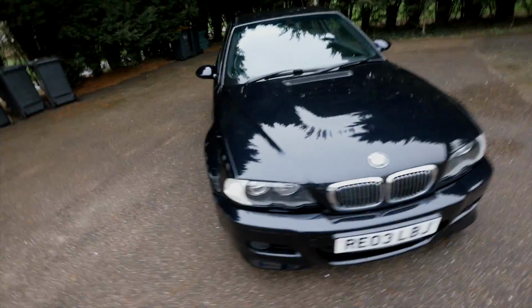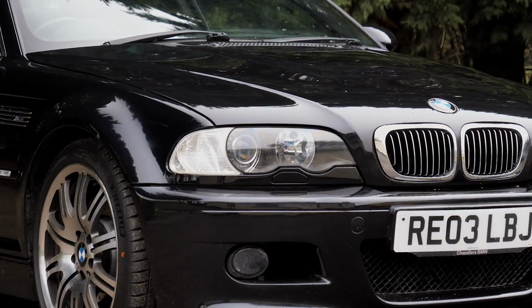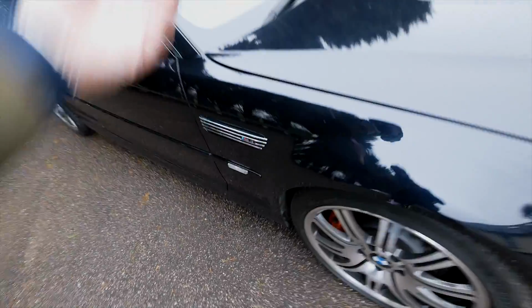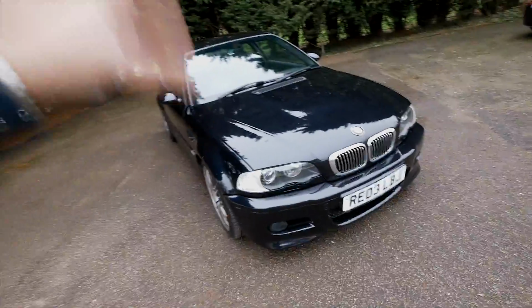So what we've done is we've replaced the headlight on that side. We've painted the whole front end. We painted this wing as well because there were a few marks on it, and the front bumper's been done. And I bought a couple of brand new side grilles for both sides from BMW, just to finish off the look of the front end. So it looks a lot nicer.